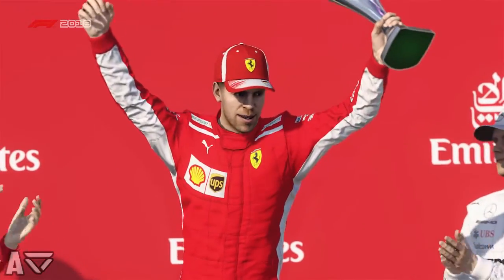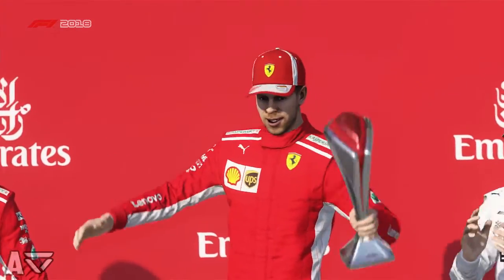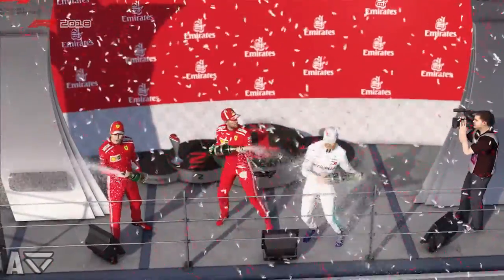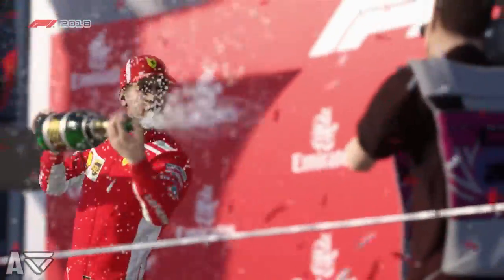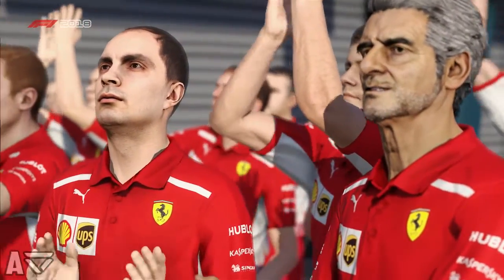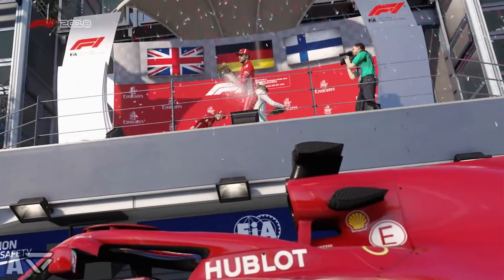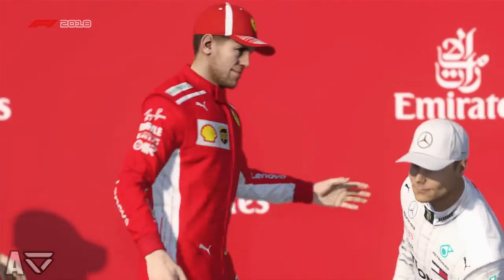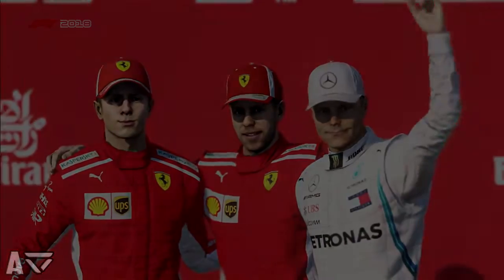Vettel takes the victory. Bottas in P3 was a very long way behind, showing just how much pace this Ferrari car has. It's pretty special. It's such a nice car to drive. Like, genuinely, in the first season of career modes in previous games, I've been used to driving dogs of cars, but this is far from it.